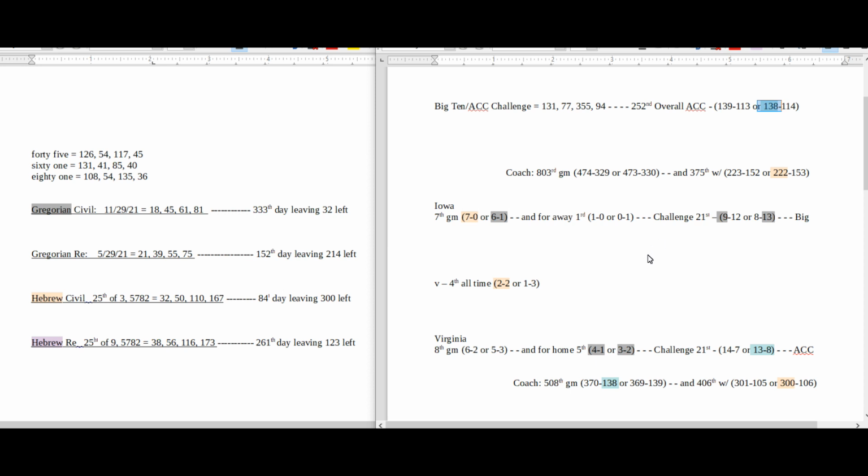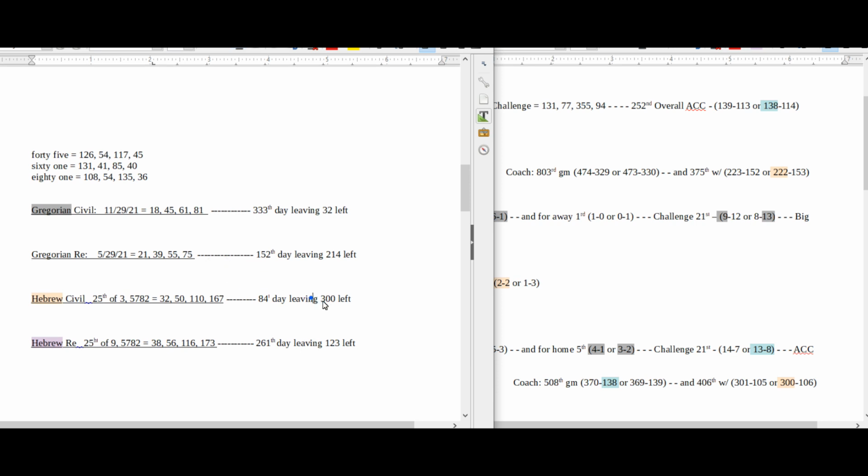There might be a little bit of a sync there. And Virginia's coach does come into this game sitting on 138 losses for his career. Maybe that 138 pops over to 139 as they become 13-8 for a team in the challenge as they sit on that 138, or ACC teams sit on that 138. Virginia's coach can sit on 300 wins, specifically as a coach for Virginia, on a day leaving 300 left on the Hebrew civil.